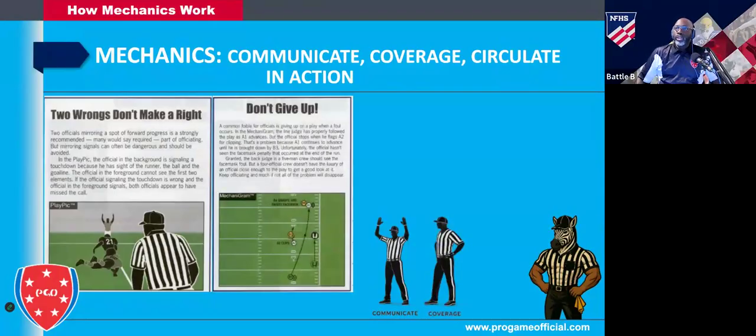Don't give up on the play. We talked about this as well, right? Don't throw a flag and then stop officiating. Because in this play, we have a foul by A, and then we have a foul by B later on down the field. But if you stopped and you don't see that face mask, now what? Instead of being a replay of the down, we're going to penalize the offense when there was another foul down there. And it could be some dead ball foul. It could be some fighting down there. You've got to be down there. You don't stop officiating simply because you threw a flag.